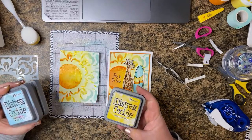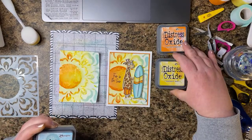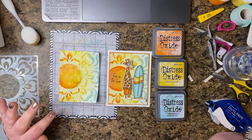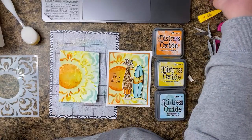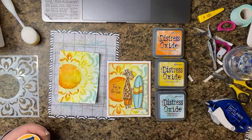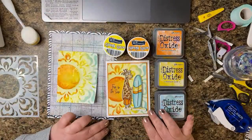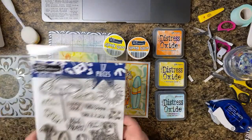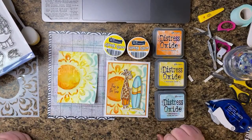And I used Distress Oxides in, well, we went this way. We went carved pumpkin first, then mustard seed, then tumbled glass. And once I stenciled, I just took a water brush and blended out color because I didn't want that stark white background. Then, once it was dry, I put the stencil back down and used yellow and orange Chroma Glaze to get those shiny highlights that you're seeing. And then we used Cody the giraffe from the Beach Bum stamp set, right there. Colored him with Copics, and there you have it.